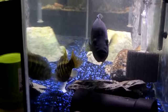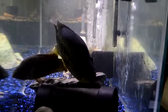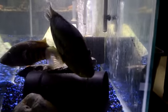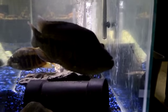The male has picked on that female a little bit. She's not my favorite female by any means. This male is gorgeous. He's just not what I want. I mean, I wouldn't have a problem keeping him if I didn't have access to any other doebi.